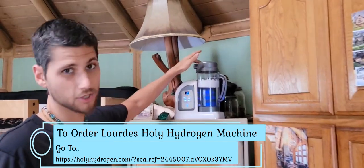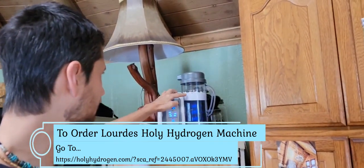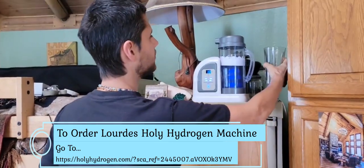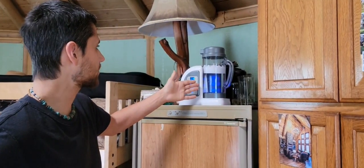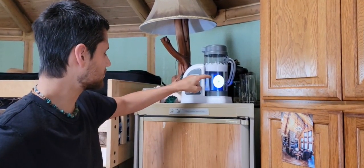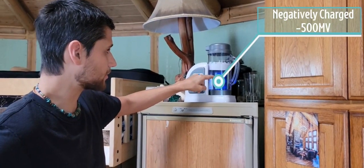This is an excellent machine. I just guzzle this down. I drink a gallon of this a day. As soon as I fill a cup up with it, I just drink the whole thing. I can't stop drinking it. Something with that really makes you drink it, and it's negatively charged, 500 millivolts.